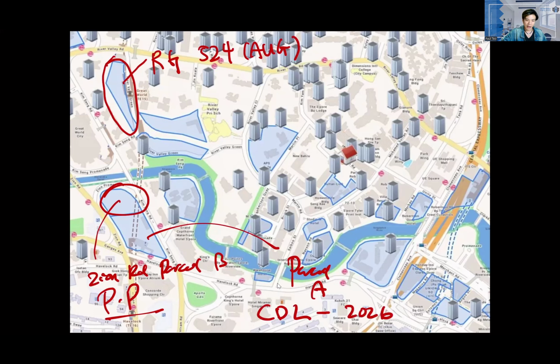So before I go to the Robertson Opus area, there's also another launch called the Parcel C over here. This strip here, Parcel C, and also Parcel B. Wow, so many. Actually, there's a lot of plots upcoming. If you notice, 1, 2, 3, 4, 5, and the next one, the Robertson 6 over here. So before I go further, I just want to cover for you what's happening here. This is Parcel C.